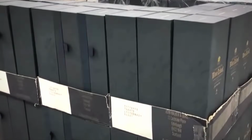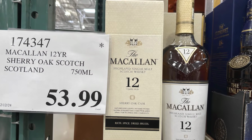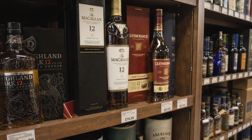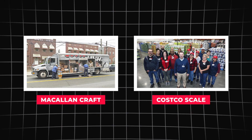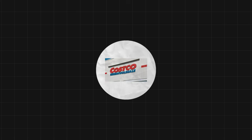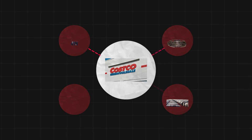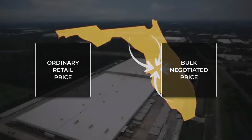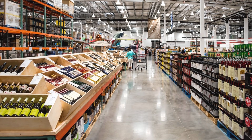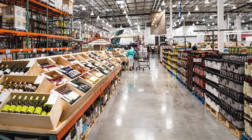What has Costco been listing it at? Around $54. How is that possible when the same bottle sits at $70 or $80 everywhere else? Because Costco is not buying it the way a liquor store buys it. Costco negotiates volume agreements directly with the parent companies, including Edrington, who own Macallan, and Diageo, who own Johnnie Walker. They commit to a quantity at a price far below what everyone else in the market is paying, and then they run their famous markup ceiling on top of it.